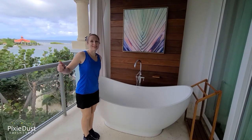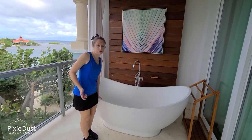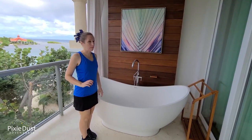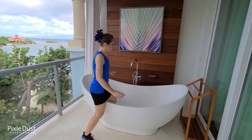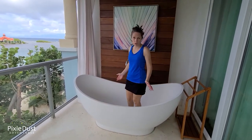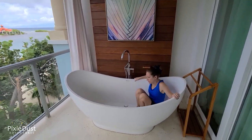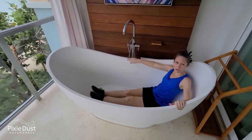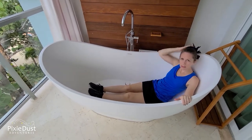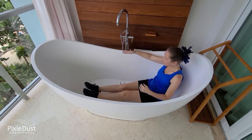All right, everybody. Here's the tub on your private balcony. I get a lot of questions about, is this tub big enough for two with other rooms? But I'm going to climb in and show you. You all know, I have told you in my other videos, I'm 5'2" with shoes on, so kind of small. But there is room in this tub for two. I'm going to just spread out here and show you. Look how deep it is. I can lean back and lean my head back here and really enjoy my private tub on the balcony.